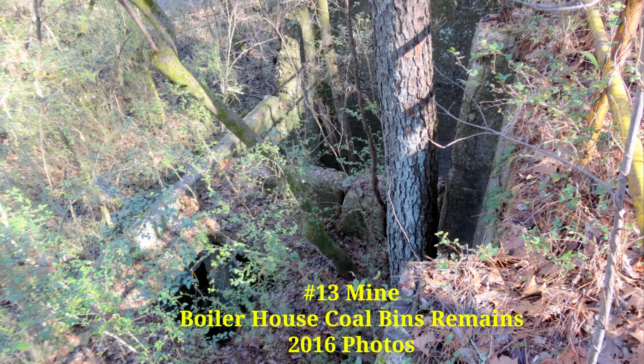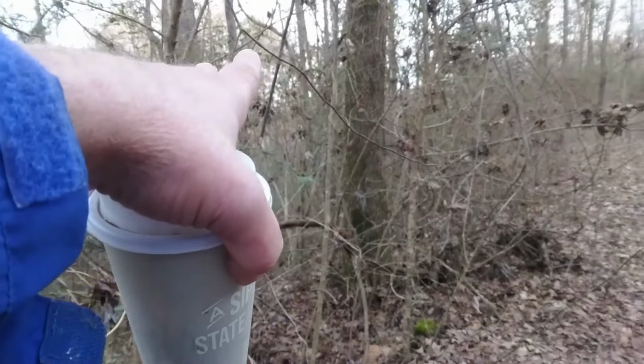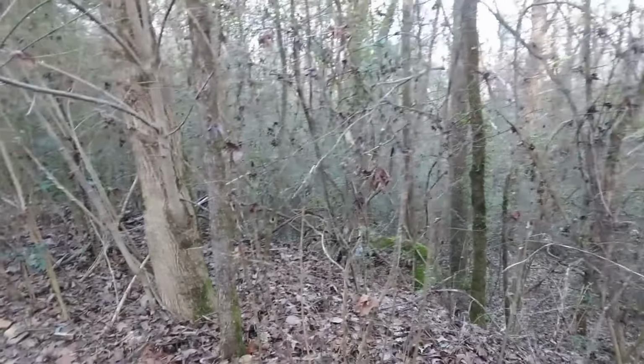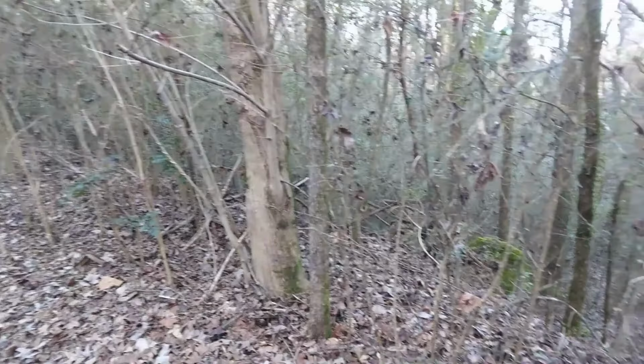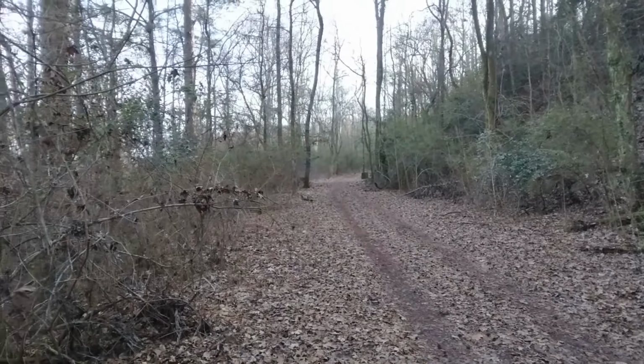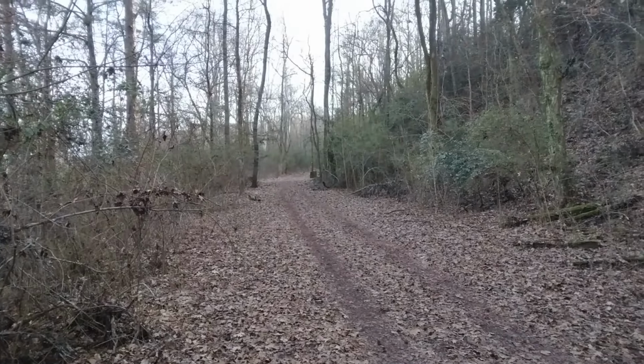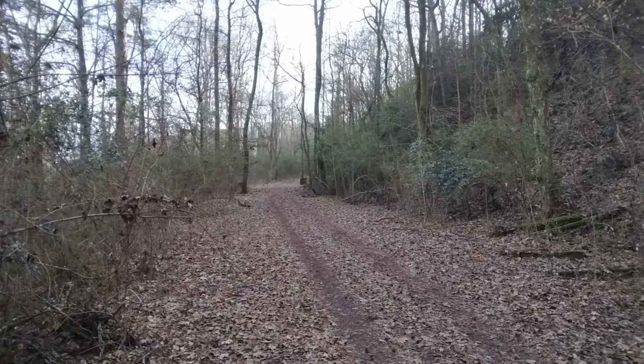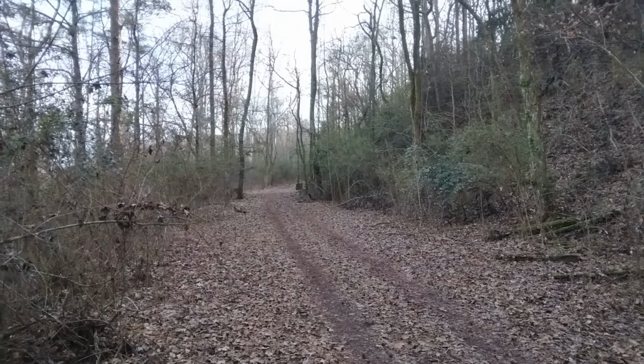So the boiler house was all right here. The cable hoist house was just up ahead right here. But man, it's a lot of privet. It's been a long time since I was up here. Boy, this looks infinitely worse. But at least they got this trail. When I came up here, they didn't even have this trail made. So that is better. So we'll go down here, see where the ore crusher foundation is.